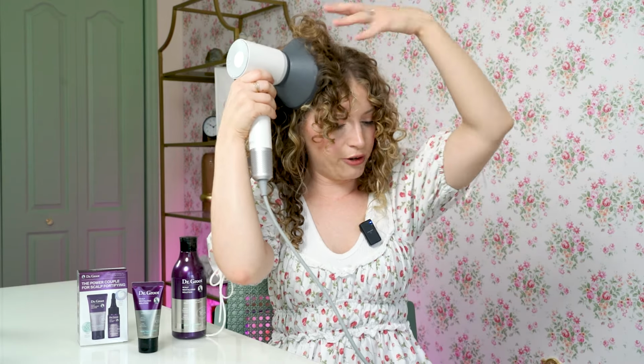You have gels in your hair, things that will make your hair stick like this. So when you take it away, there will be more volume and the curls will almost be a little forced there, which is kind of what we want in this scenario.